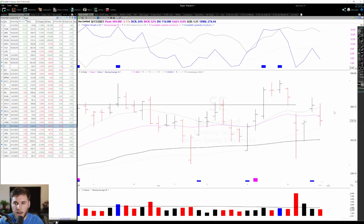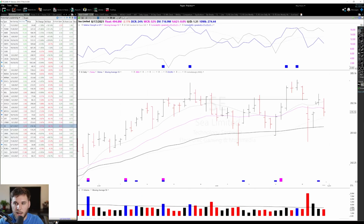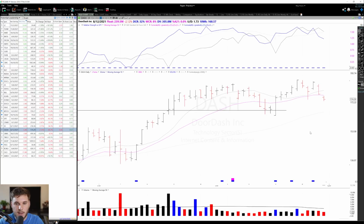SE had a gap down along with a lot of China stocks, but recovered nicely here off the anchored VWAP from these lows, and definitely a little bit of volatile action to end the week, but some nice supportive action on this Tuesday.